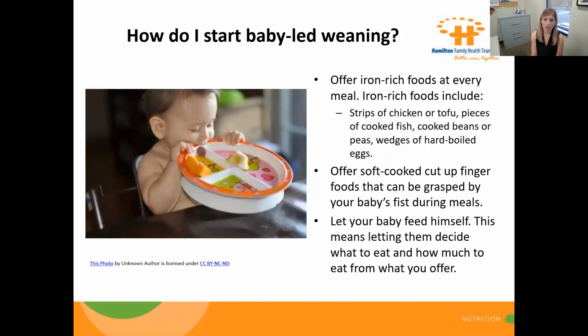You're going to offer soft cooked cut up finger foods, for example, ripe banana, so the baby can grasp it. And then you'll just let baby feed himself or herself. So this means they get to decide how much to eat and what to eat from what you offer.